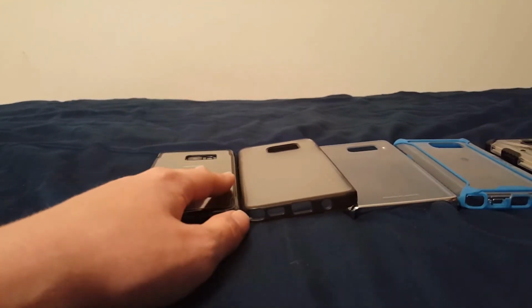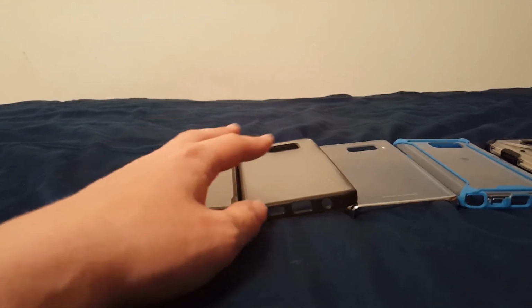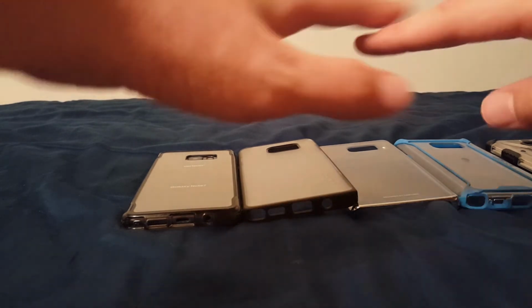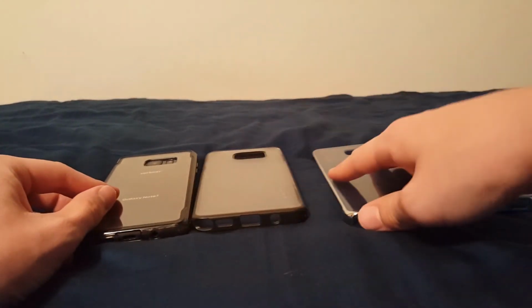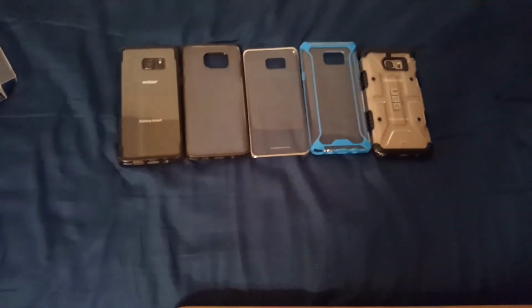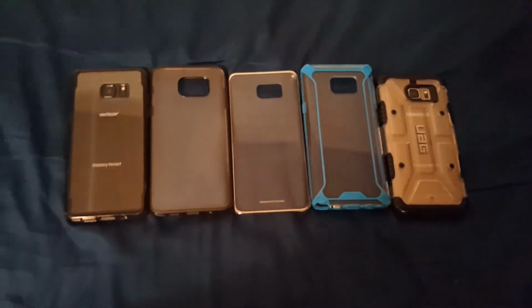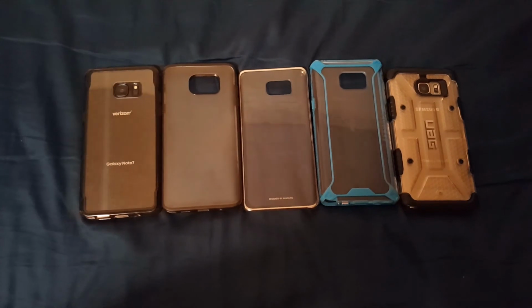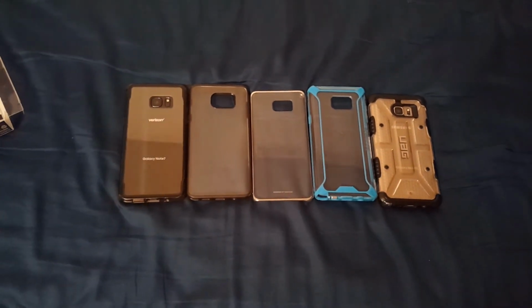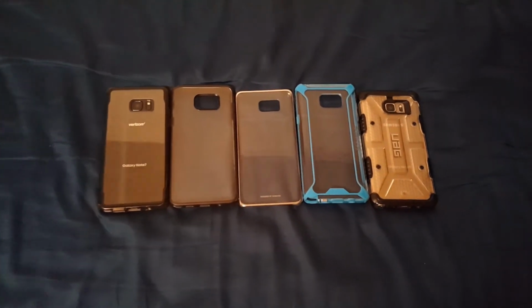So that's, let's see, 25, 30. I've spent about $40 for all 5 of these cases. So this is definitely my top 5 cases for any of your phones. If you want clear cases with good protection, this is your best bet.